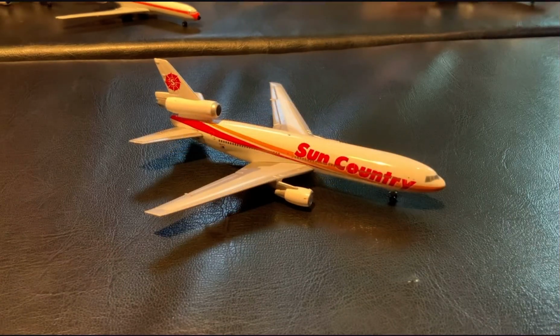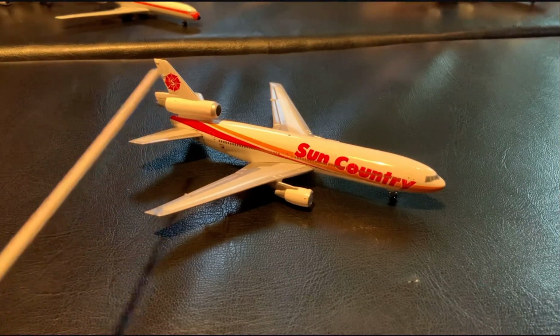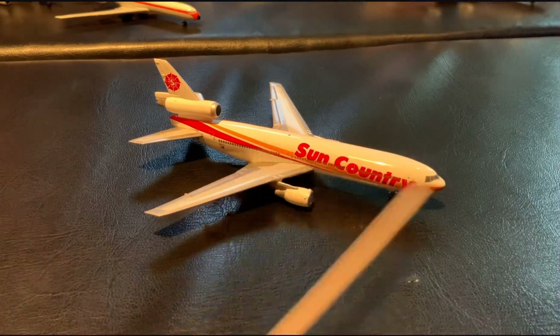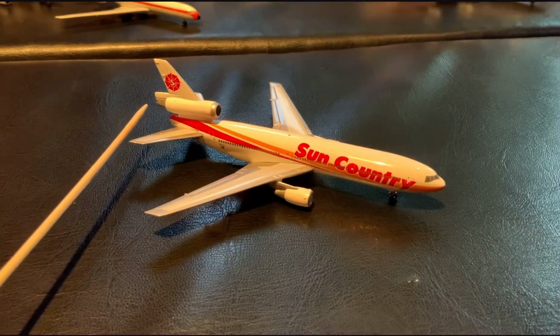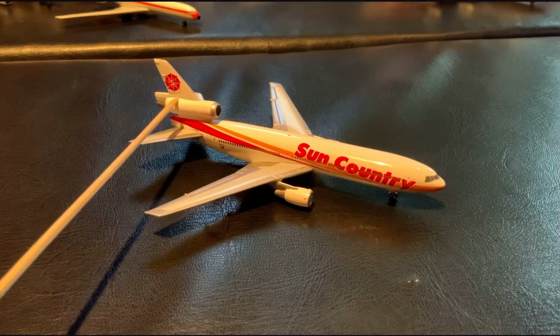Here I have my next DC-10. This is the Sun Country DC-10. It was a cheap model at Prairie Models. It's a pretty cool one. You've got the Sun Country here. To my knowledge, this is the largest aircraft Sun Country ever operated. Yeah, I believe they retired this in the early 90s.